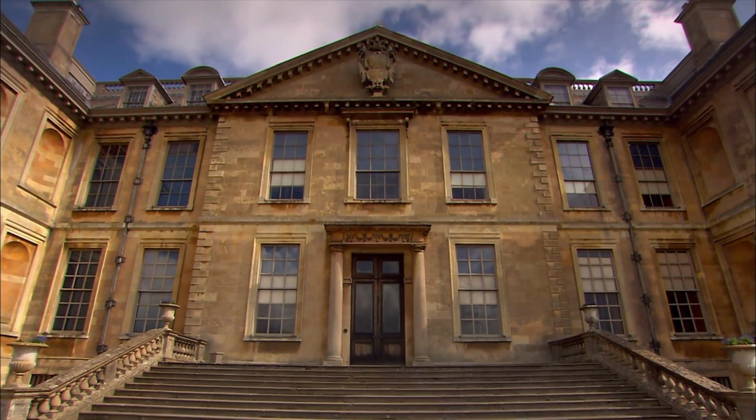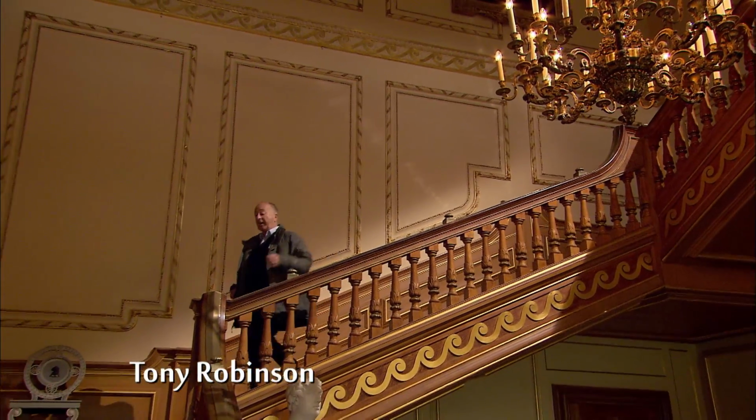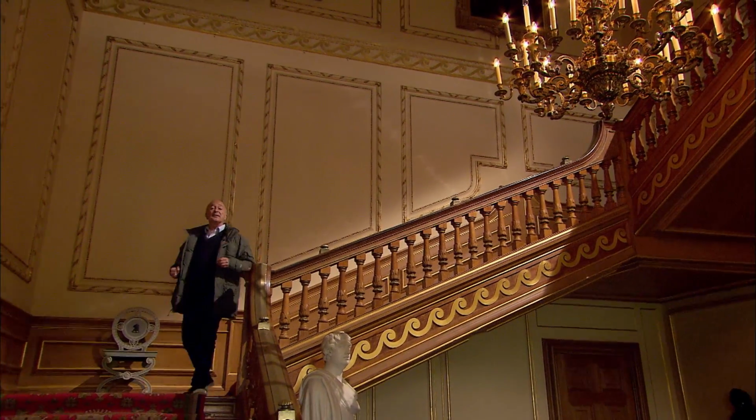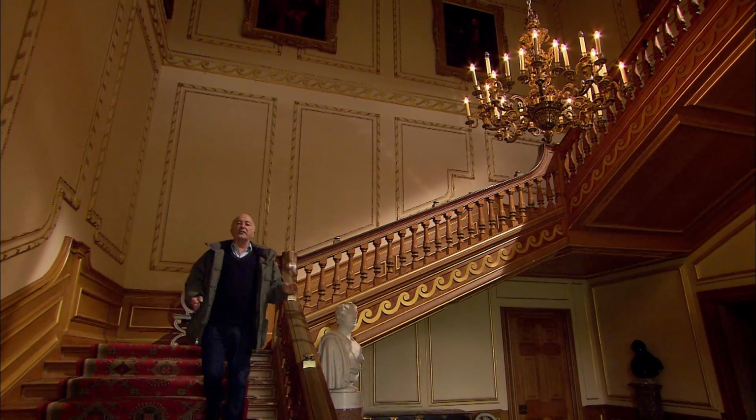At the magnificent Belton House in Lincolnshire. But for once, we're not looking for some lost wing or digging up the ornamental gardens. About a century ago, there was another community in residence here, and they weren't the servants of the Brownlow family who owned the estate.